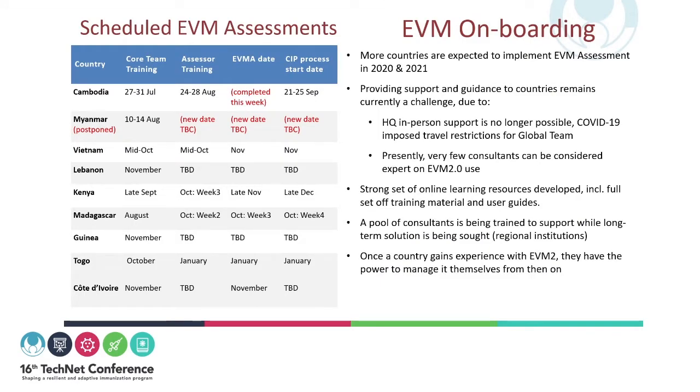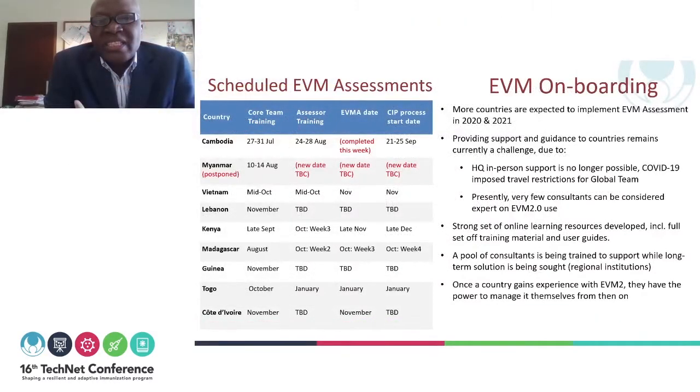As you can see, the EVM now has become a comprehensive package that is developed just to support countries. And it has been developed in a way that the country will need only the first start, what we call the onboarding, and once they are onboarded, they can manage entirely the system and the subsequent EVMs.